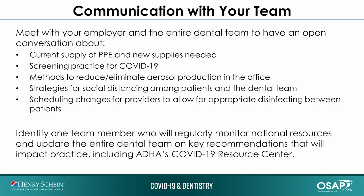Talk about strategies for social distancing among patients and the dental team, especially amongst the dental team. It sometimes becomes difficult because people group up and want to have conversations. So how do you keep people socially distancing? Since I'm in a hospital environment, when I'm outside of my office, everybody has to have masks on. That's one of the ways we're doing that. Scheduling changes for providers allow appropriate disinfection between patients. As someone who believes strongly in infection control as a means of providing the safest visit possible, you have to take that time. And you need to have one person, and I actually have two at this time, monitoring national resources and updating the entire dental team on key recommendations that will impact practice, including the ADHA's COVID-19 resource system.